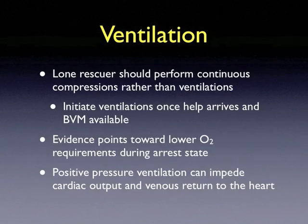Ventilation should also be performed during resuscitation. However, if there is a lone rescuer responding to an arrest state, the rescuer should perform continuous compressions rather than ventilations. Once additional help arrives, ventilations may be initiated with a bag valve mask. Evidence currently points towards lower oxygen requirements during the arrest state, and thus the emphasis on continuous chest compressions. Additionally, positive pressure ventilation can impede cardiac output and venous return to the heart.